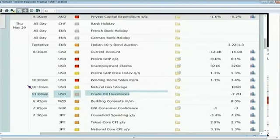And then, let's see, pending home sales. We got that. We got crude oil. We got natural gas and oil coming out. Pretty much, it's 30 minutes apart there.